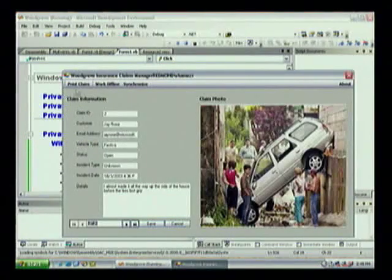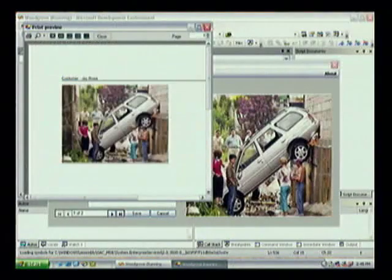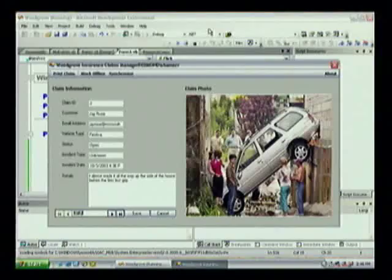So here I have my claim. Go and click on print claim. And right there, I see a preview dialog. All right, great. But this doesn't look that great. I just want to add some more formatting to this.